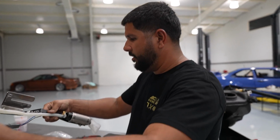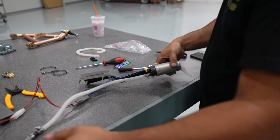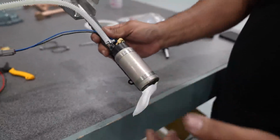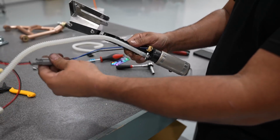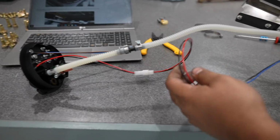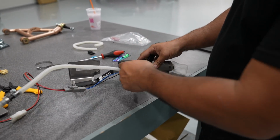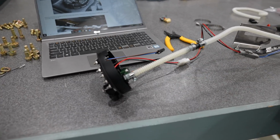Got the whole assembly fit up. If anybody is wondering how the DW400 fits in here, fits pretty well. The pump comes with the clamps. You put it on, then we wrench DT connectors on here to here. I know it's weird, 2 connectors, but it needs a long harness for it. The Radium hanger came with the flexible hose.